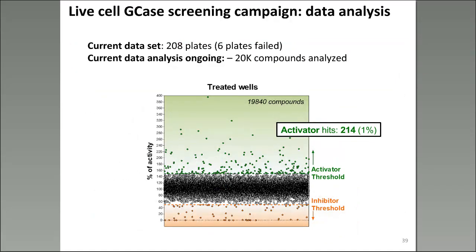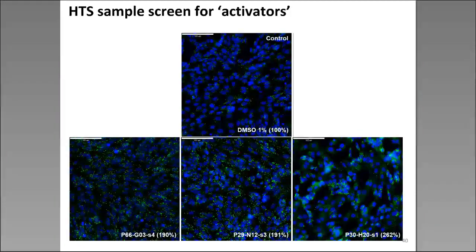Now, in our screening campaign, we managed to screen 208 of the 214 plates. We experienced a couple of screening hiccups along the way. Analysis of the current data is still ongoing, but I do want to share some data from about 20,000 compounds. In this data set of the 20,000 compounds, we managed to find 214 compounds that acted as activators. These candidate hits, or a couple of these candidate hits, can be shown here.